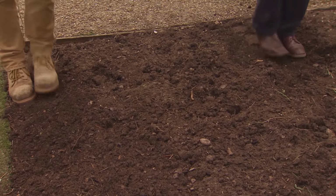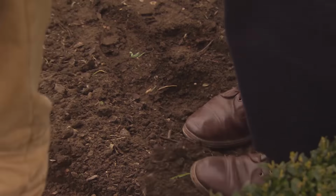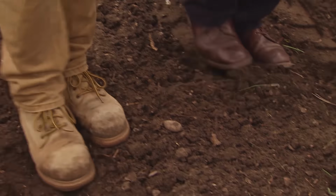Perfect. Now, you're preparing this like a lawn, to get rid of any bumps and hollows. Why, in fact? We just need a settled seed bed to be sowing these into. We don't want the soil settling once we've already put the seed down.